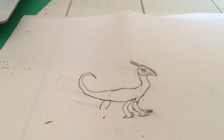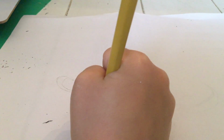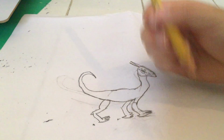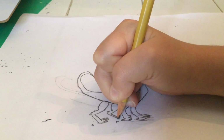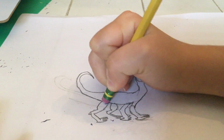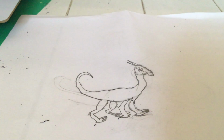Oops. Hmm. Like this? Kind of too close to the tail, as you know. My mom's on a call. Okay, we'll keep this one. It's beautiful. It's a milestone.